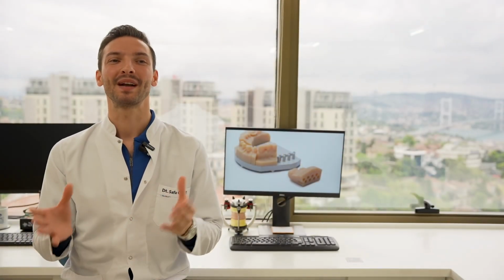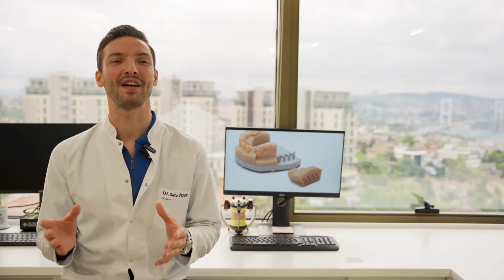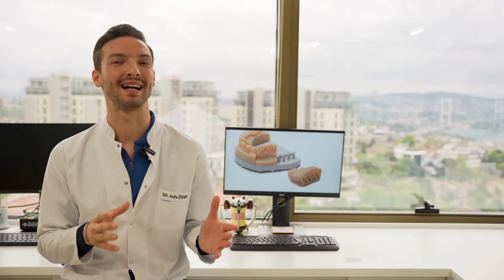This fast, practical, and user-friendly manufacturing technique is now at BAU Dental Hospital.